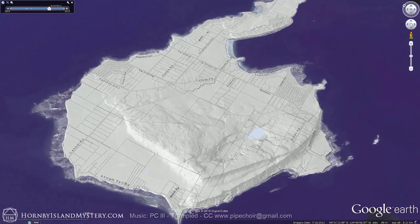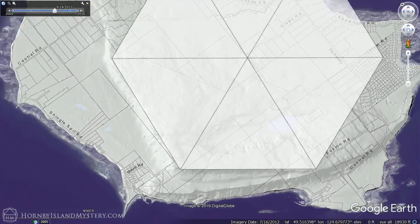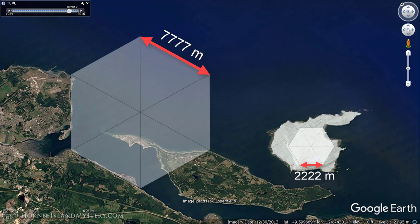Overlay Hornby Island with a 3D map of its topography and see that it has hexagonal geometry expressed by two of its ridges. Hornby is situated like a fractal within a larger hexagonal system of the Comox Valley. Notice that the hexagon's dimensions and their relationship to one another can be expressed as repeating digits while being a best fit to the bedrock geometry of the valley.